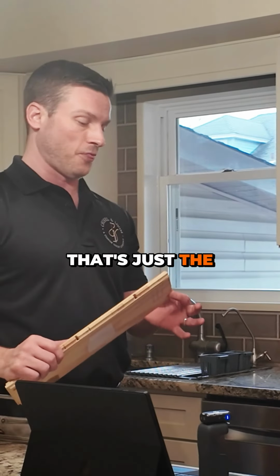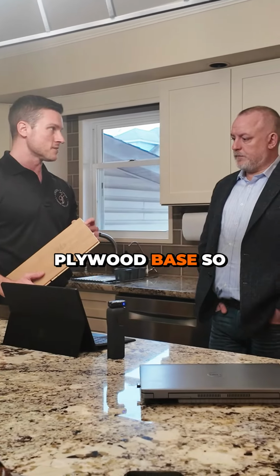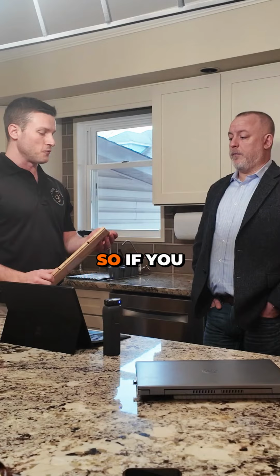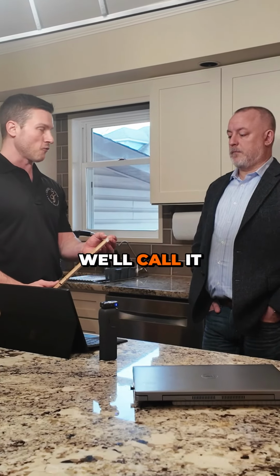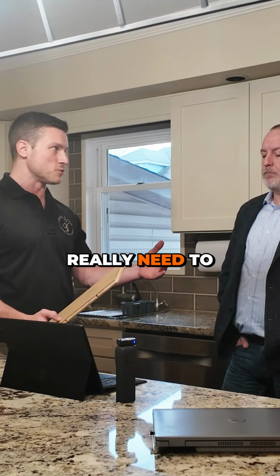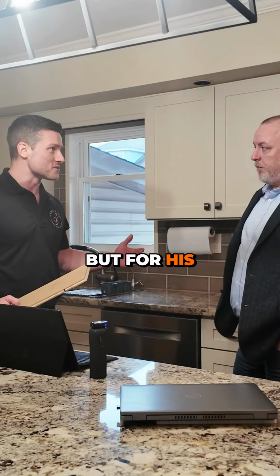It's just a thick piece of wood, 3/4 of an inch thick. You'll usually do some kind of plywood base, so it increases the stability. The wood's gonna move as thick as it is. So if you only have this little, we'll call it 4 to 6 millimeter thickness, that's the most it could. Only really gonna move, which you don't really need to account for. Okay, so anybody can install this floor, but floor is pricey.